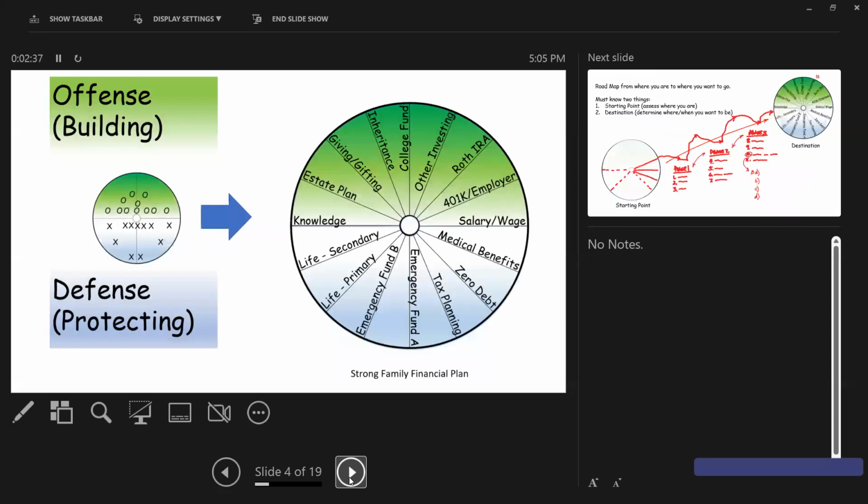Next. So a good financial plan has the following attributes. Just like a football team has an offense and a defense, a financial plan has an offense and a defense. The offense in financial terms looks like building or growing your wealth, and the defense looks like protecting your wealth. On the right part of the slide, everything above the line in green is growing your wealth, and everything below the line is protecting your wealth.